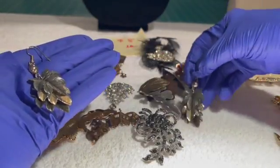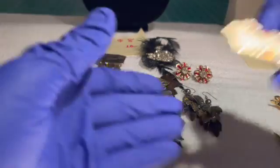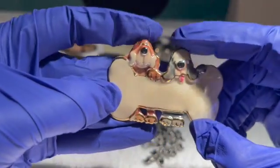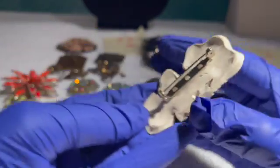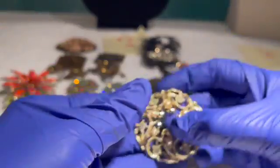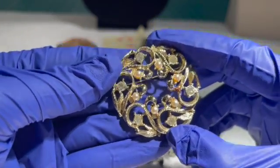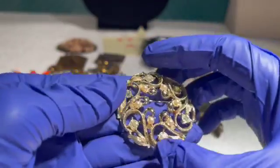Okay, then we'll move on to the $6 items. So the first item I have is this bone, dog bone, and two cute little puppies. I think it's ceramic. So $6 for this item. I have a gold tone brooch with rhinestones and faux pearls. No maker's mark. $8 for that item.